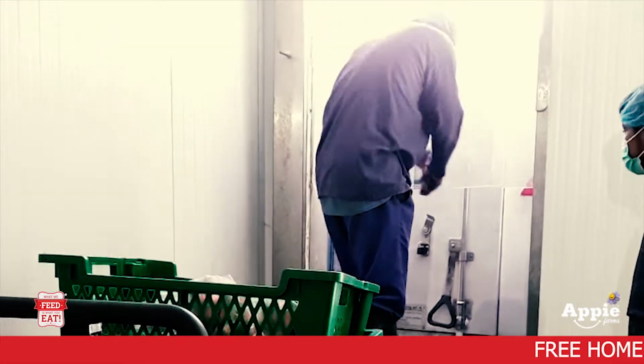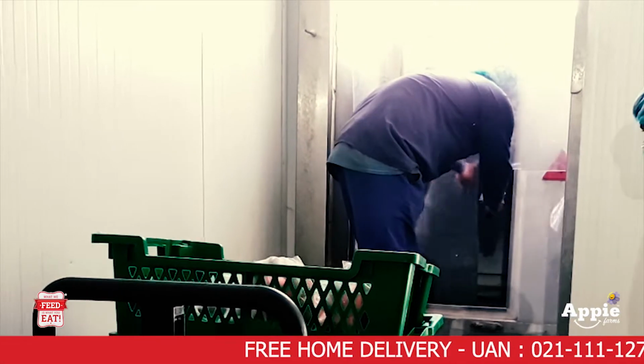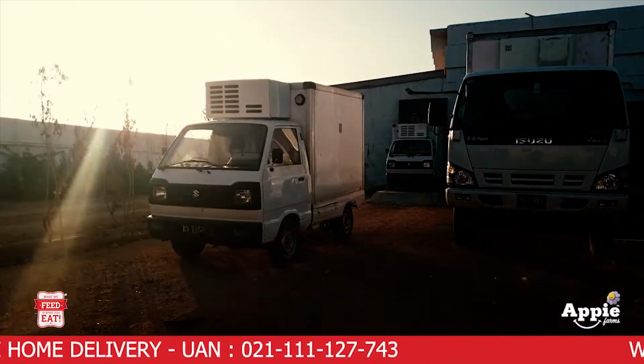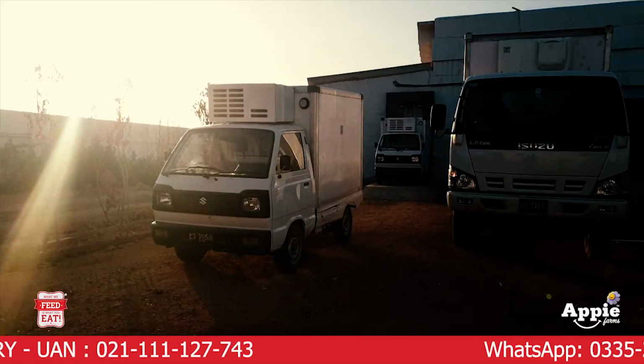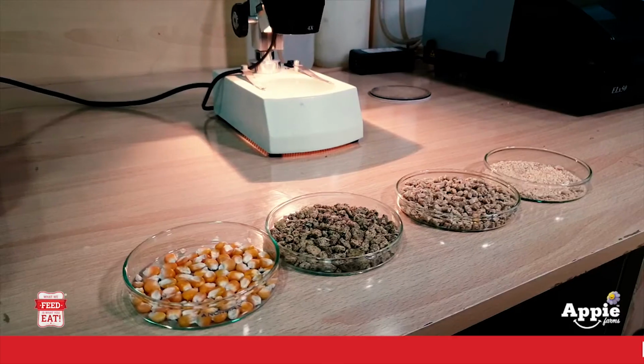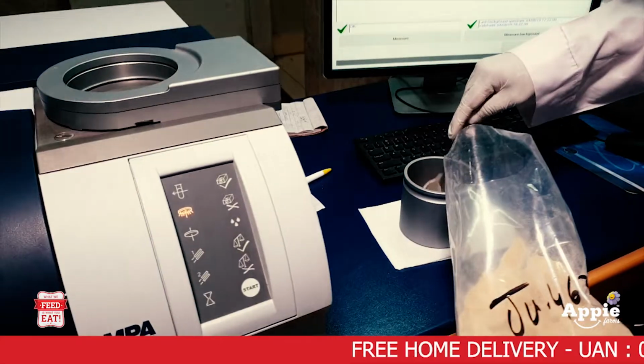Our fresh and natural chicken meat and products are transferred in temperature-controlled vehicles to keep them fresh and completely safe from contaminants. Our quality assurance lab keeps a close watch and tests poultry feed and products from time to time.